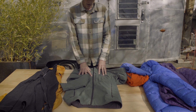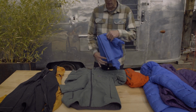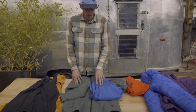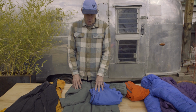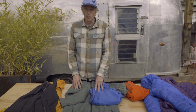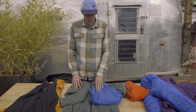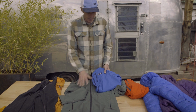So it breathes well on its own, but I like to use this in conjunction with a light wind layer. This is a Patagonia Houdini wind layer. I think this is a really key piece of clothing in this system. This happens to be a Houdini Air, which I like, which is just slightly more breathable. But I've used Houdinis since they first came out on Denali, and I think it's a really nice addition to the system. So when I'm wearing this, I keep this handy.